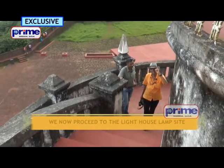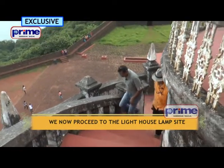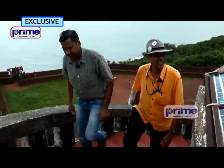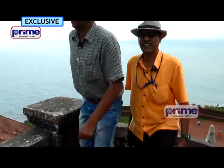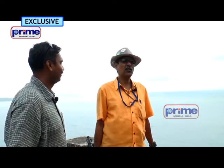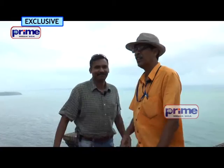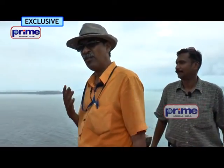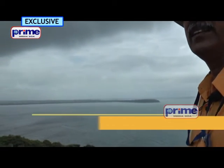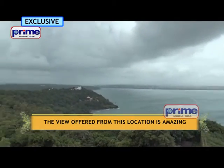What the lighthouse and the light is all about. Come up, Ajit. Yes, please. What a view, what a view. A $1 million view is the term that I would use for this. I would have loved to have a bungalow in such a place, but this is my Goa. The whole of Goa is so beautiful, I don't need to have a bungalow at any one place.